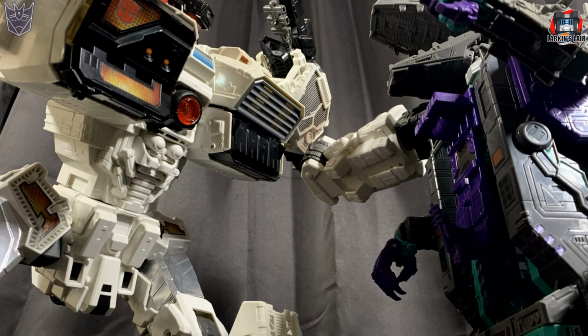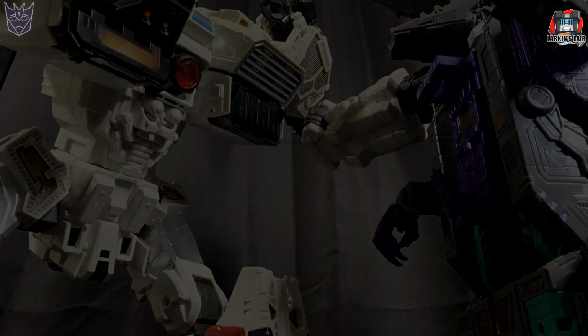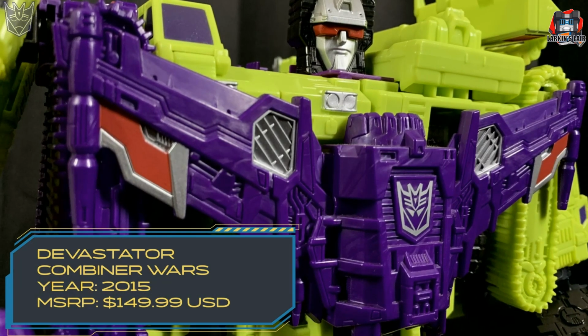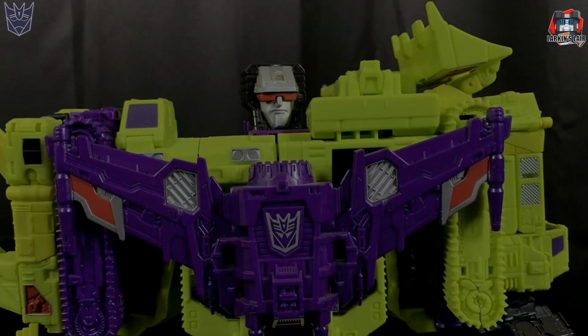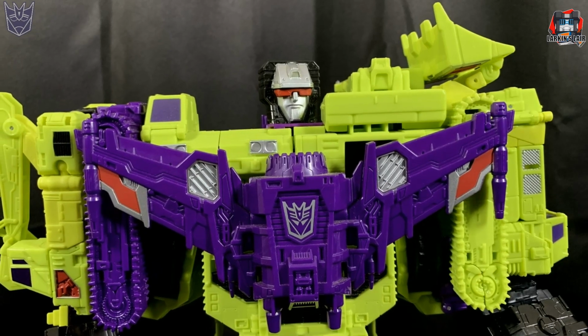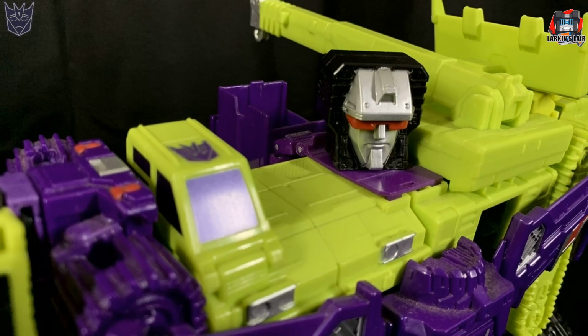2015 would prove me wrong with the first phase of the Prime Wars trilogy, Combiner Wars. The second Titan class figure would be Devastator, and the theme of the year was Combiners, so in Hasbro's mind, it made sense for their next Titan offering to be Devastator. I remember first seeing preview pictures of this figure with a kid holding it, looking so happy, and me wanting to be that kid.